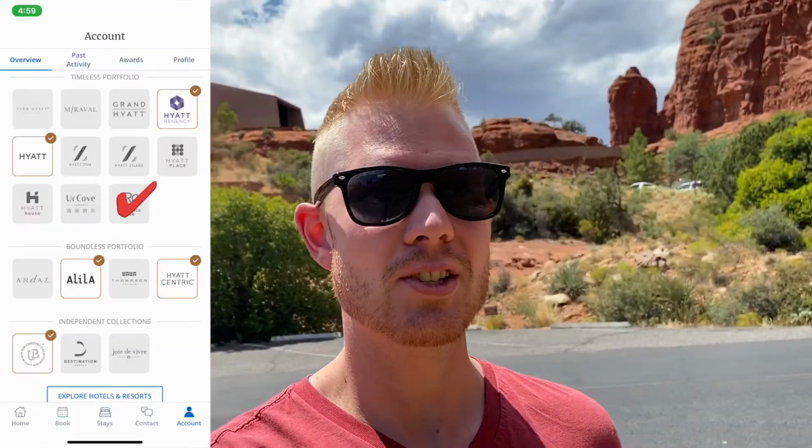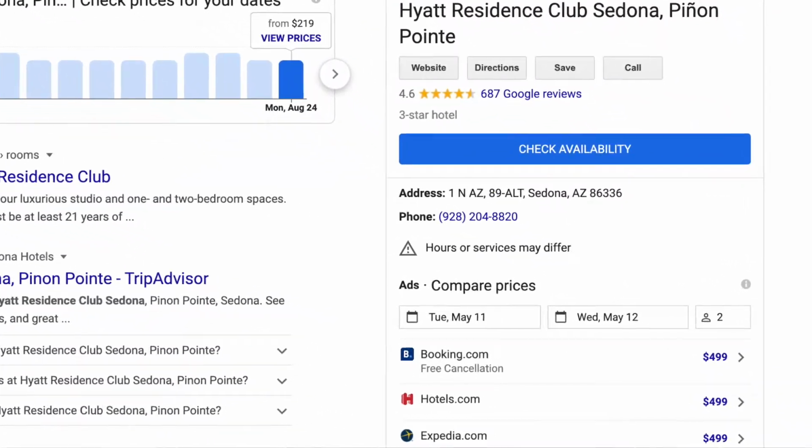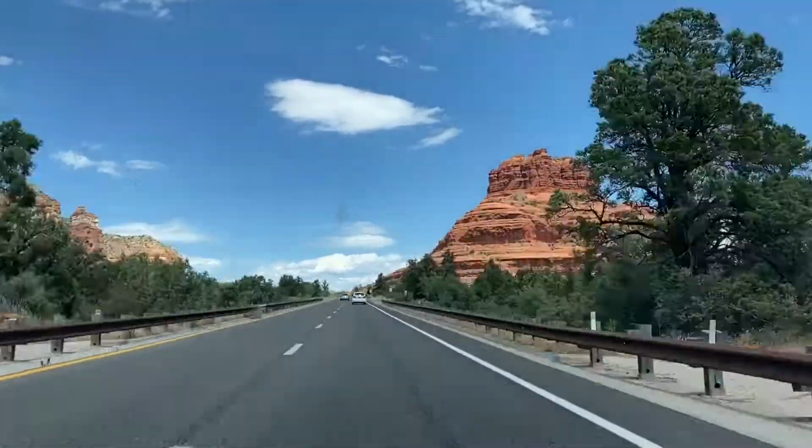It usually ranges in the $400 to $500 price tag per night. Right now, due to the pandemic and everything that's going on, it's actually only about $229 per night. So, nevertheless, a great value out of that free night, and I'm excited to be here. I'm basically just gonna spend my whole time here taking pictures and driving around.